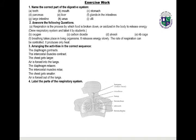Next we have match the columns. The diaphragm contracts, the intercostal muscles contract, the chest gets larger, air is forced into the lungs, the diaphragm relaxes, the intercostal muscles relax, the chest gets smaller, air is forced out of the lungs. So arrange all these activities in the correct sequence.